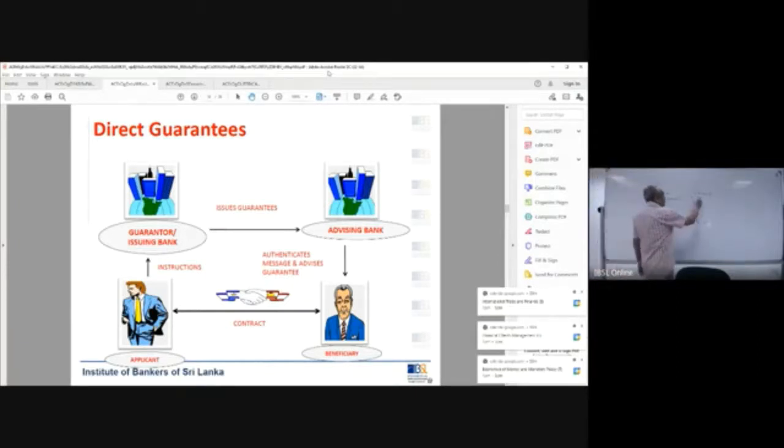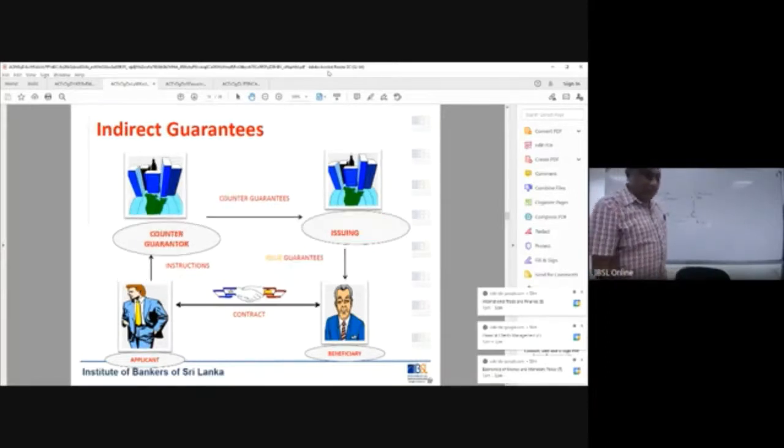They don't give a separate counter guarantee. They are doing this exactly as per the LC advising. LC advising is exactly this. Right? Okay. I got clear. Questions on hand.